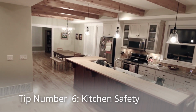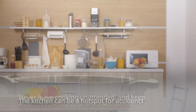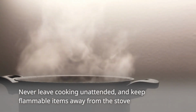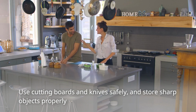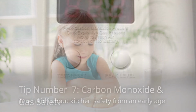Tip number 6, kitchen safety. The kitchen can be a hotspot for accidents. Never leave cooking unattended, and keep flammable items away from the stove. Use cutting boards and knives safely, and store sharp objects properly. Teach kids about kitchen safety from an early age.